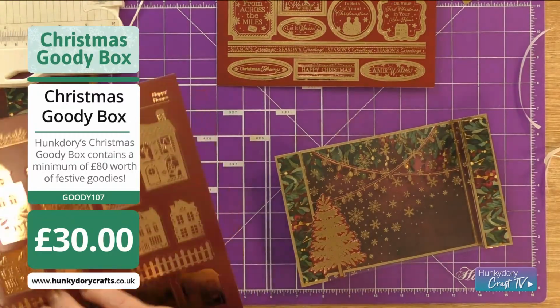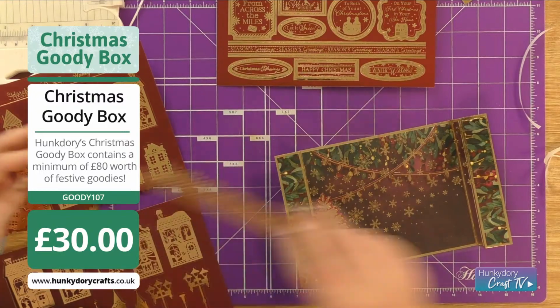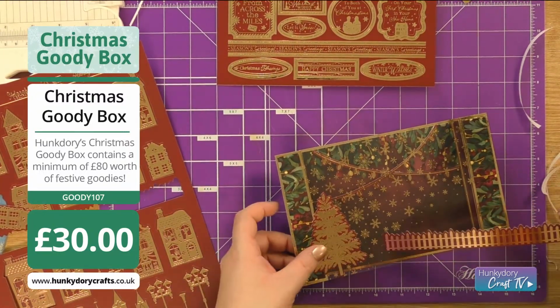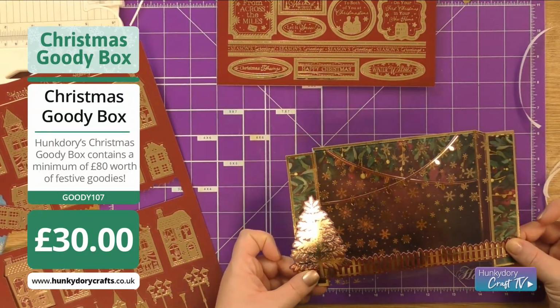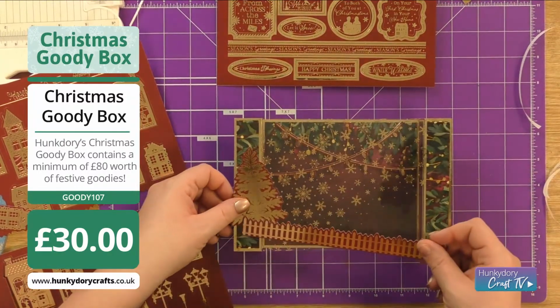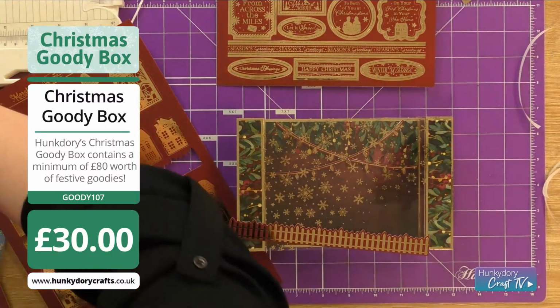Go with this fence. Don't want to overcomplicate it too much. Maybe the fence going behind the Christmas tree. That's going to stand really nice along there. So I'll start with my. I don't. Stop overthinking it, Kat. Put the Christmas tree over the fence. Yeah.